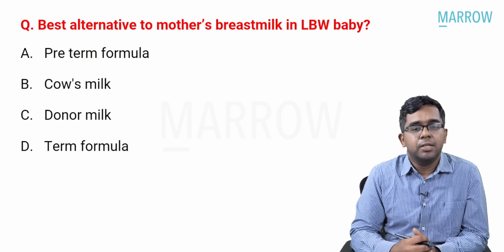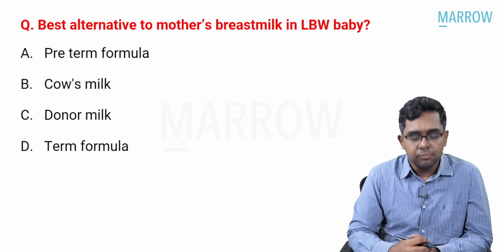What is the best alternative to mother's breast milk in a low birth weight baby? Is it preterm formula milk, cow milk, donor milk, or term formula milk? Please remember, there are a lot of questions nowadays asked about the care of a preterm baby or low birth weight baby. This is more related to feeding of a preterm or a low birth weight baby, as well as problems encountered in preterm or low birth weight baby. This particular question is taken from AIIMS guidelines related to management of low birth weight infants with respect to feeding.